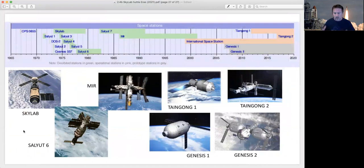Now, the last slide, and this is an important slide, is talking about the different space stations that have flown in space. And this is going to be important as we talk about what's coming in the future, because there are some amazing plans for space stations, particularly inflatable space stations from a company called Bigelow Space. In fact, Bigelow Space has modules already on the International Space Station that they're testing.